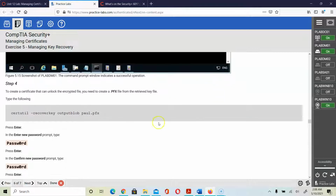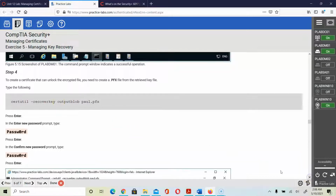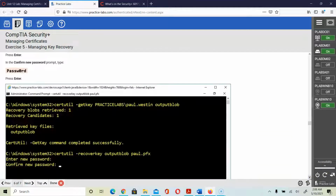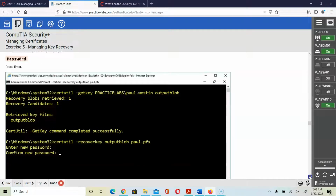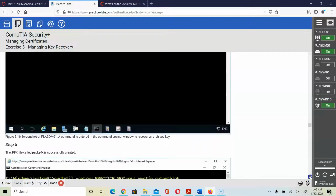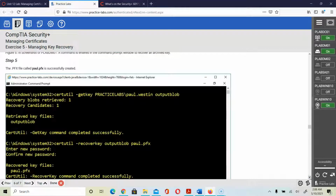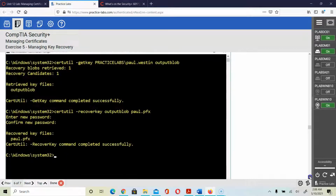Then we are going to recover key using command prompt, which is using the .pfx file. And then it's going to ask you to enter the new password, confirm the password. So type as shown. Then it's going to successfully create the paul.pfx file.